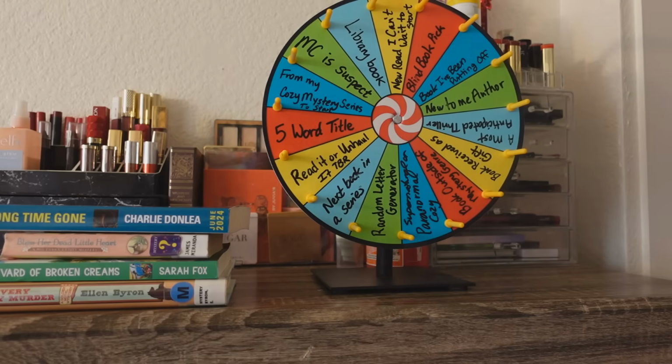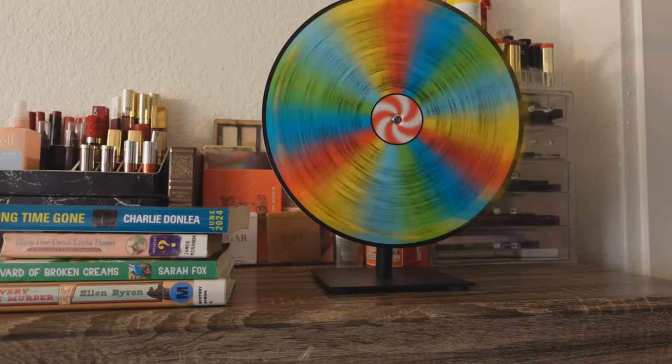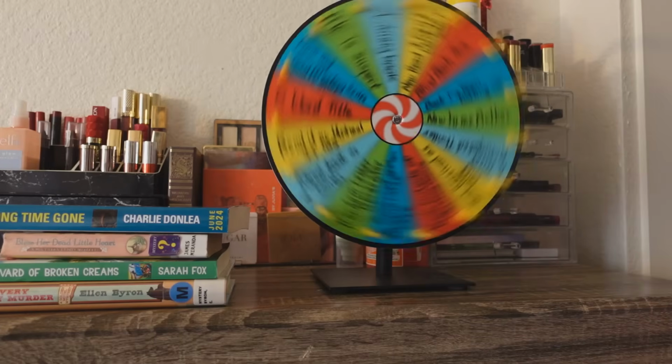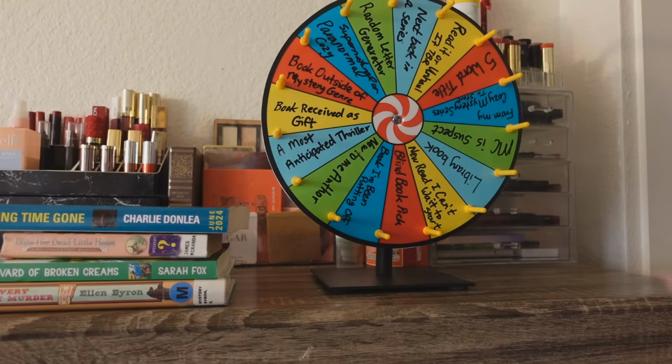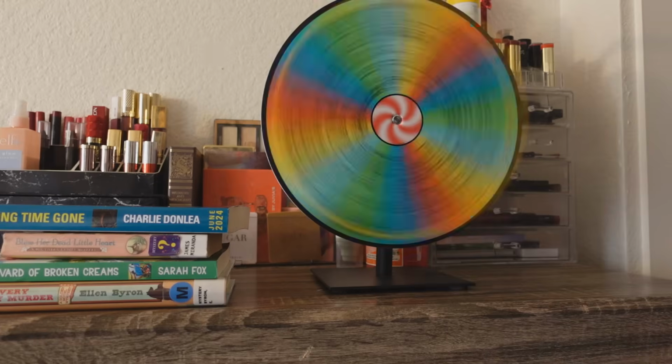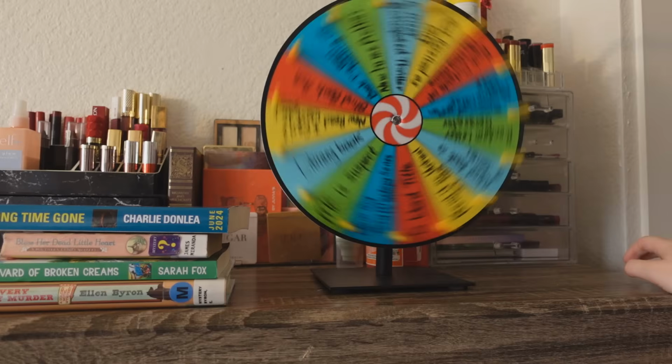Oh, okay. I wanna do another spin in. That way we can assess. Oh goodness, this could end up with a really big stack, but I really want to get a lot of reading done for this Murder and Mayhem Readathon. Okay, I've already got this one, so I'm giving myself permission to spin again if I get the same one a bunch.